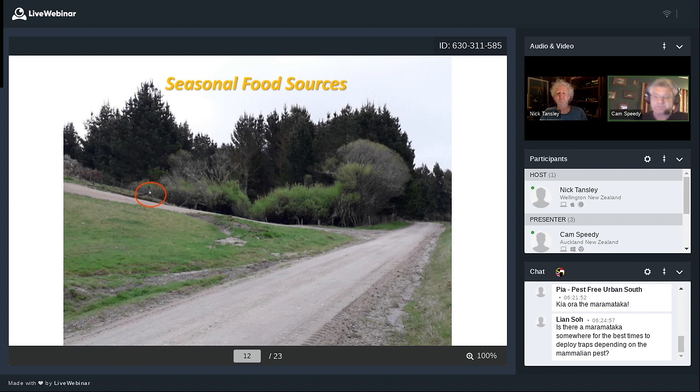This is a recent photo, maybe a month or so ago. You can see the willow in bud or early leaf there. There's pines in behind, and this was planted in this waterway above this culvert to protect the catchment. The possums have just come off the catkins. They're now feeding in the willows.